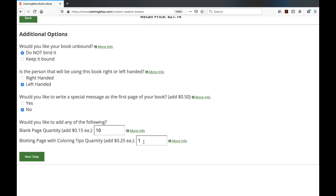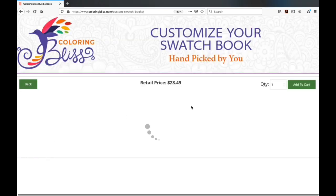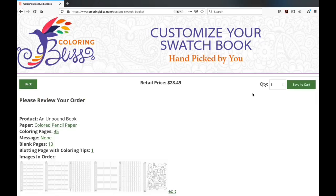Like if you choose the marker paper, or any of the papers, and you're coloring with alcohol marker, you know it's going to bleed through. Or you're concerned, possibly. Our marker paper is pretty thick, so it probably won't bleed through, but if you want that peace of mind to have a blotting page there, that's what that's for. And it has some cute little coloring tips on it and stuff like that.